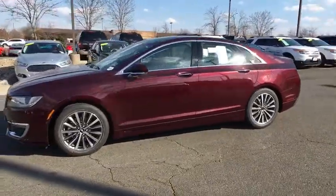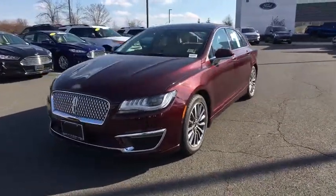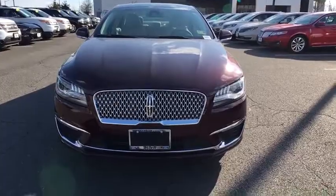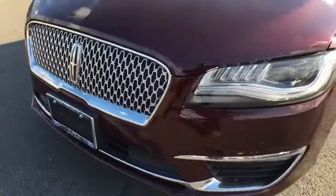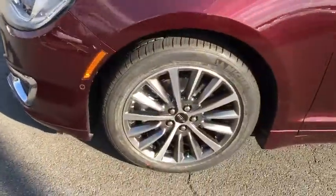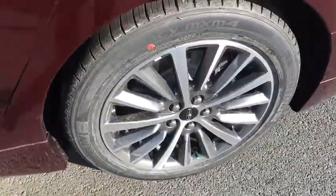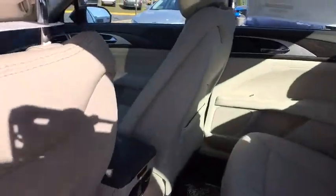Traction control, power passenger seat, navigation system, dual airbags, leather-wrapped steering wheel, power steering, four-wheel disc brakes, active suspension system, universal garage door opener, compass, CD player, heated front seat, electronic stability control, power windows, security system, trip computer, rear window defroster, heated steering wheel, panic alarm.